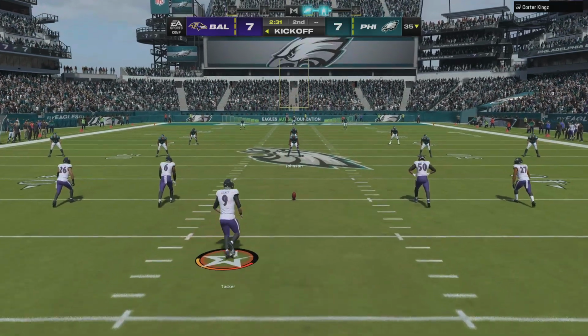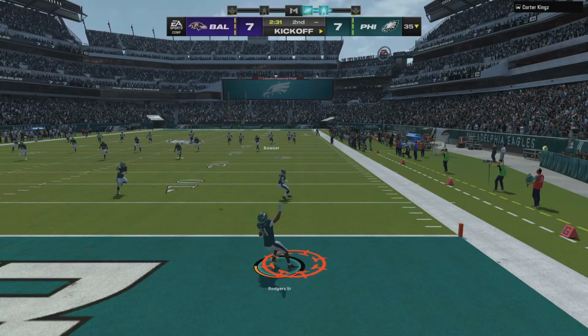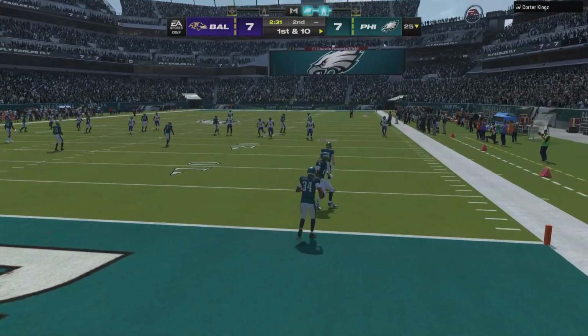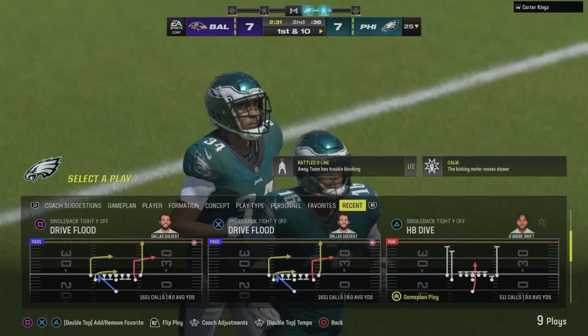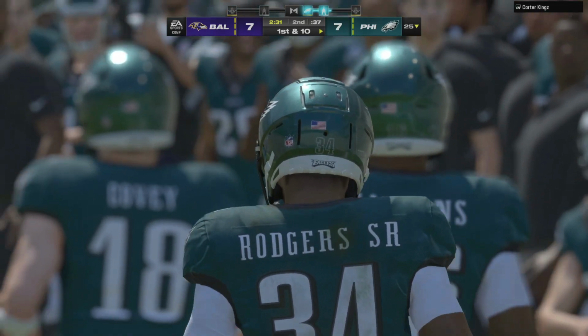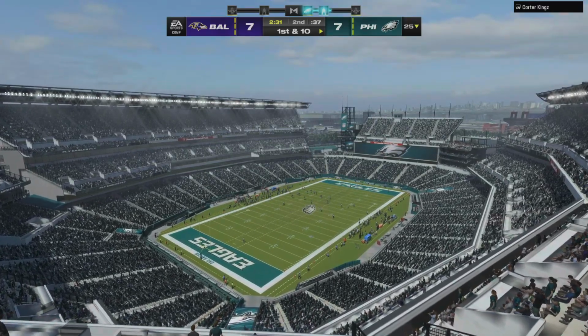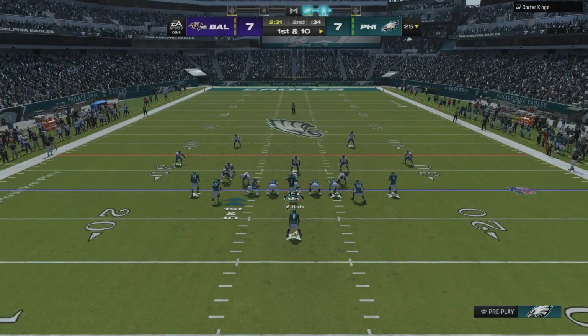So I'll leave it at 7 now as they kick it away. Fair catch going to be taken, and this will be moved out to the 25. The Eagles offense set to begin their next drive.